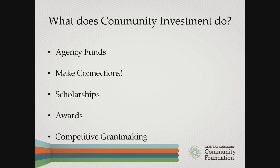So what does community investment do? And that's the department that I help oversee. What we do there is we do help manage agency funds, and we'll talk a little bit more about all these things later. We also certainly help make connections between nonprofits and donors and nonprofits and other nonprofits. Also, we manage scholarships, as well as we do some awards and, of course, our competitive grant making.